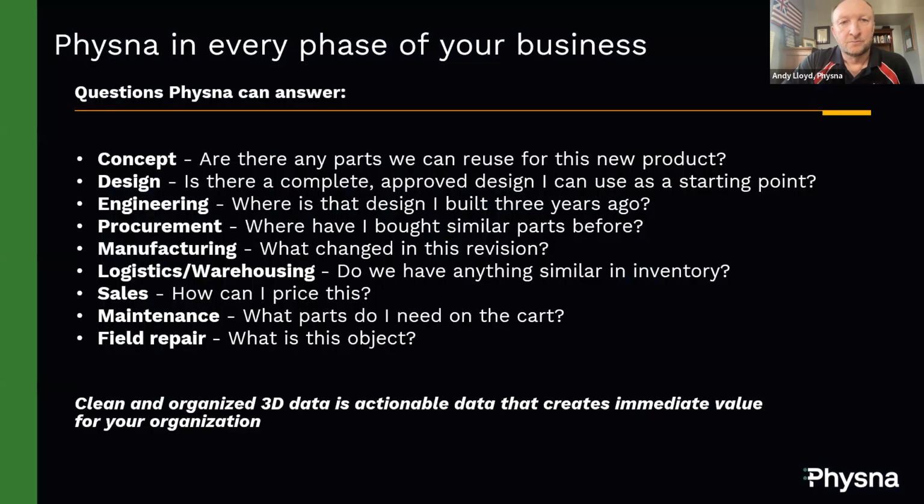So Physna can be used in every phase of your business. So having a clean and organized 3D data that is actionable creates immediate value for everyone in your organization from concept to field repair. So my question for everybody on this call would be, what question can Physna answer for you?